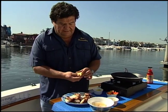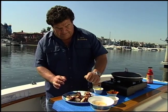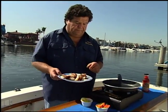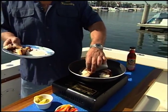All you're gonna do is just take some lemon. Can't do a fish dish without lemon or lime. Put a lemon all over the fish. And now we'll just drop it in our pan. This oil's hot, so you don't wanna toss it too fast. There you go.